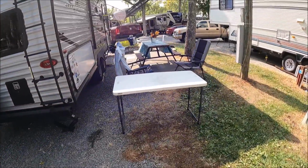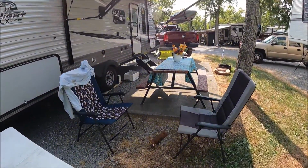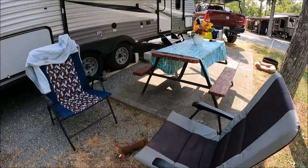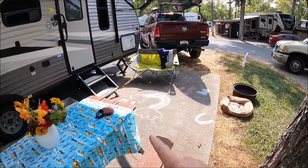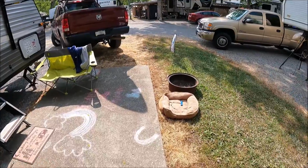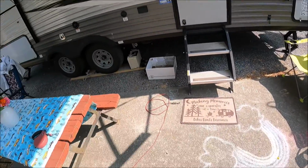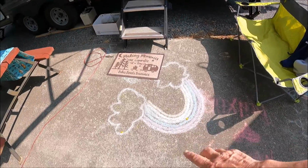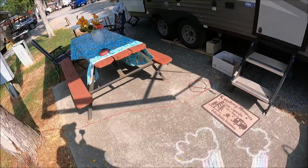And then on the fun side, there's a little concrete patio and a picnic table. So I have the awning out over that, put the chairs where the shade is. And then Phoebe's chairs over there. There's a fire ring. I don't think we'll use that one tonight. So there must have been some little kids at this site before us. There's some chalk drawing on here.